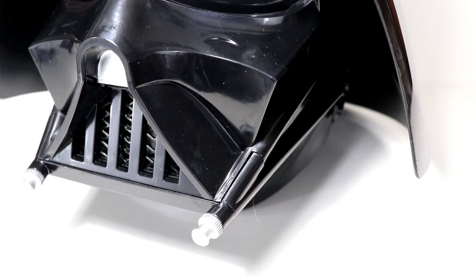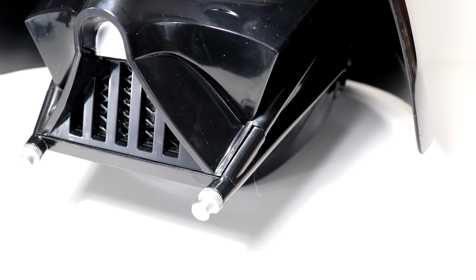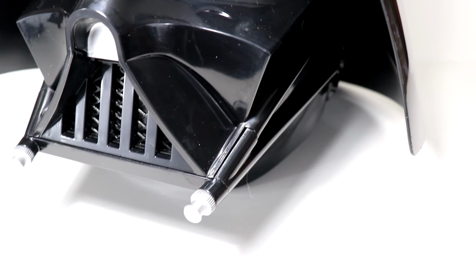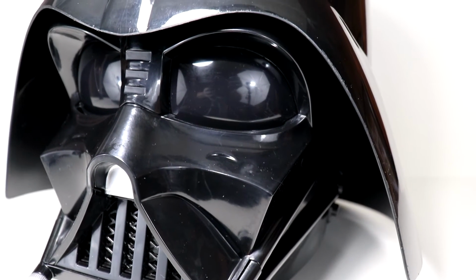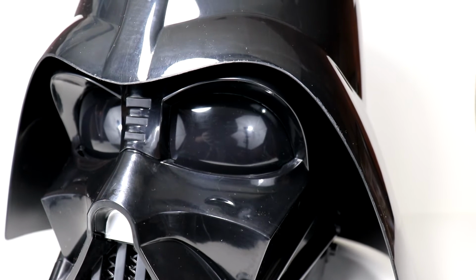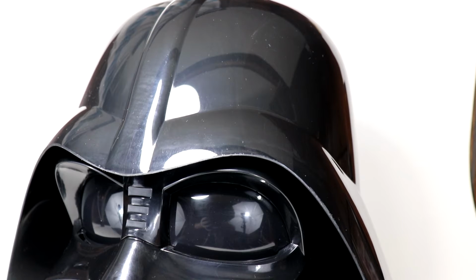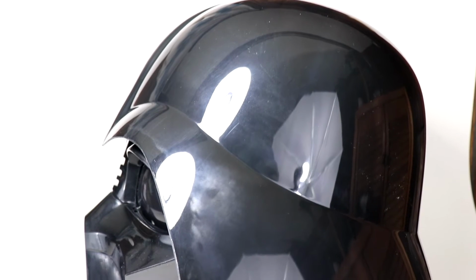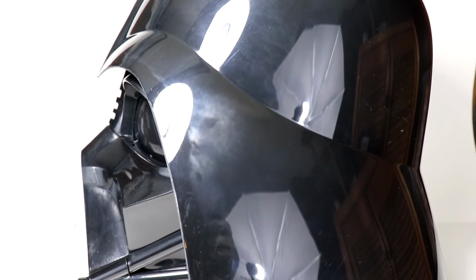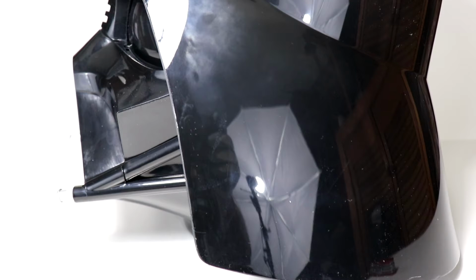So now that it's all back together, I can show you what it actually looks like when it's completely back together. And again, it looks fantastic. I don't know if it's the exact replica. Probably not. I know there's masks out there that are saying that they use the exact mold from the Vader mask to make them. I don't believe that's what this is. I think it's just a Vader mask, which is fine by me.